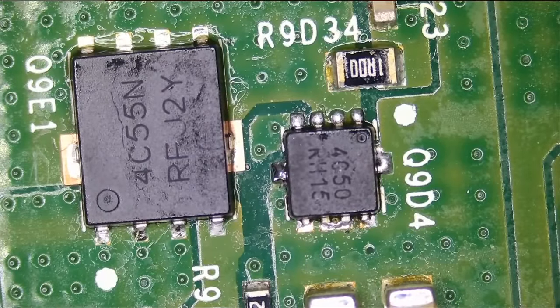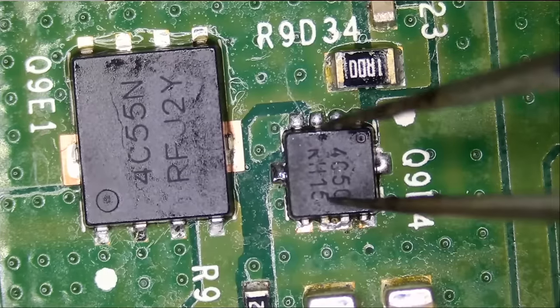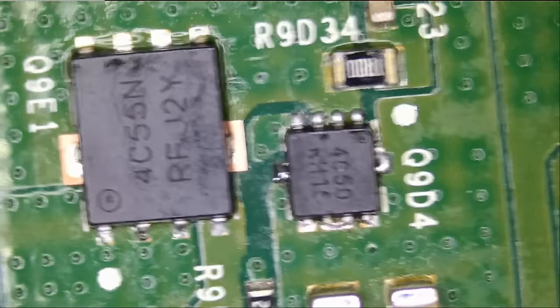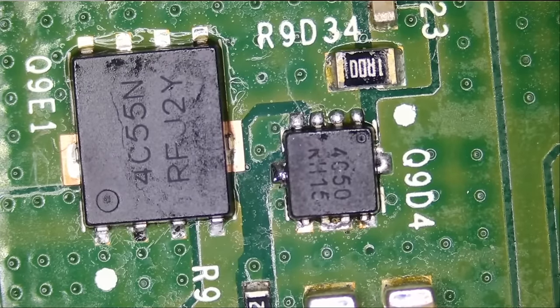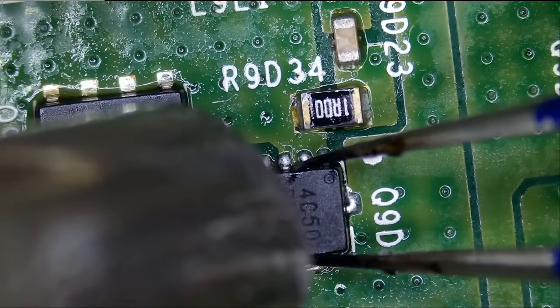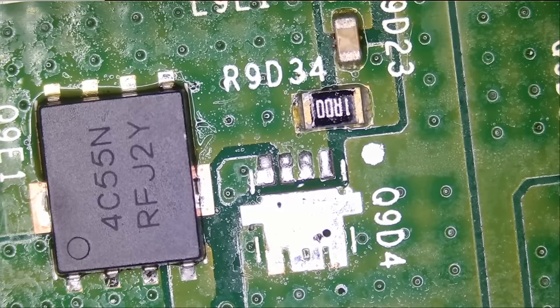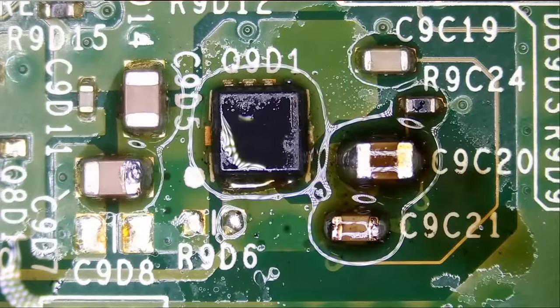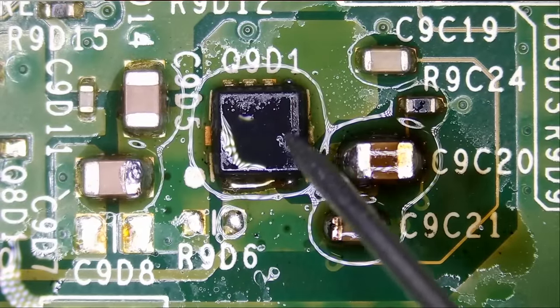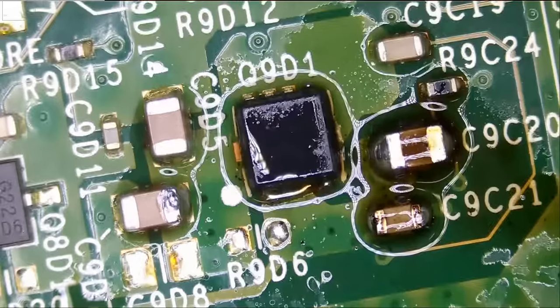This MOSFET is blown again, or shorted to ground again, not blown. Blown, it shows OL. Blown in the sense that it's not working anymore. If we replace this MOSFET, it's fine, but as soon as we plug power, it goes bad. Same here. I took this one out to see if the short is caused by this, this, or this, and these are not the cause of the short.